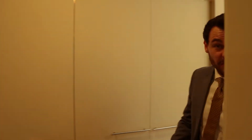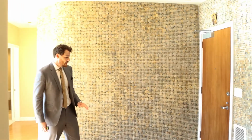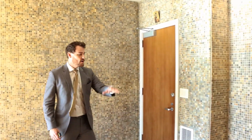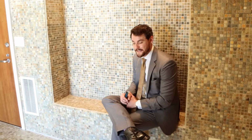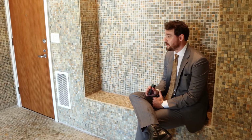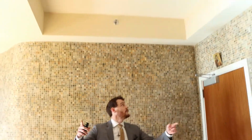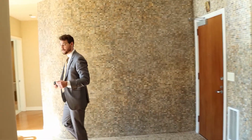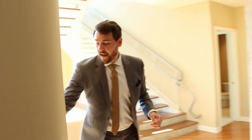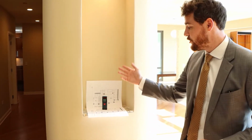Now, we walked right past the foyer when we entered, but this is where you're receiving people. They have this stone going all the way up the walls. They've created this bench out of it. I kind of dig it. It's nice. It makes you feel like you're somewhere else for a moment. I like how they have the boxed tray ceiling right here, modern light fixture up top, and then they have a nice niche. Put your statues, anything you'd like to display.